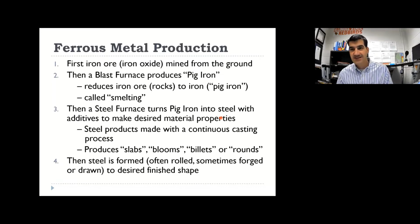Because, like I said, it's not just pure iron. There's carbon and a lot of times some other stuff in there as well. Then once we are done with the steel furnace, the output of the steel furnace goes into what's called a continuous casting process, usually. That's usually what it goes out into. And I'll show you a couple of pictures and we'll talk some more about that.